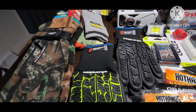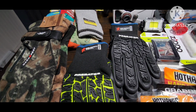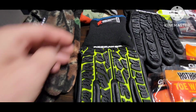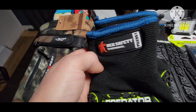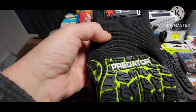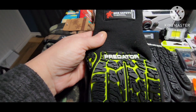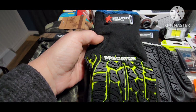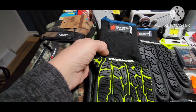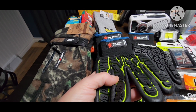Best find ever from my Dollar Treasure store. The prices are great there. These gloves, if anybody is a mechanic or works with anything metal producing, these Predator gloves, look them up online. I found these, and I have a couple different types. They have Kevlar, number one. This is actual tire tread on these.